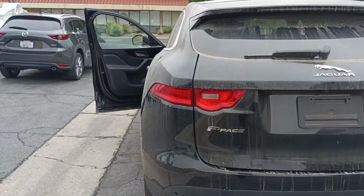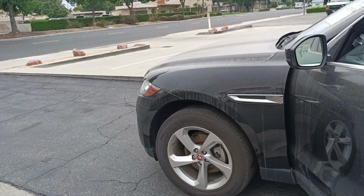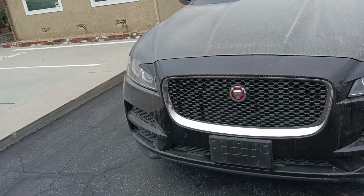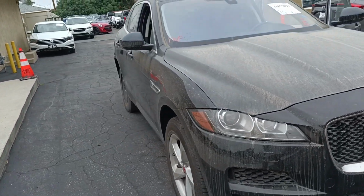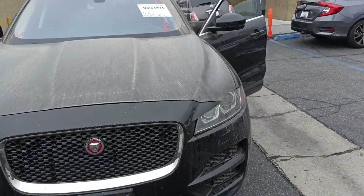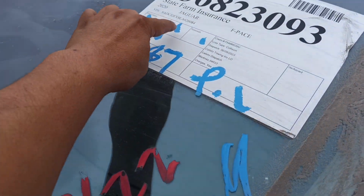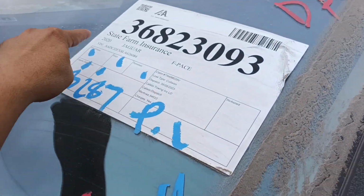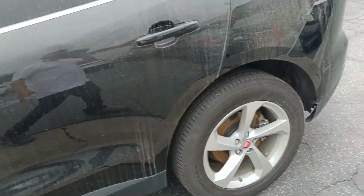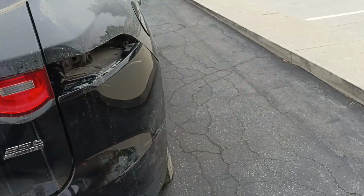All-wheel drive 2.0 turbo Jaguar F-Pace with navigation and all the bells and whistles. No frame damage, no damage to the motor, no electrical damage, no flood, no nothing to be scared of, guys. I mean, this is going to be a great vehicle for someone to have. And this is a run and drive. You can see right here, run and drive, keys, 23,000 miles, 2020, State Farm insurance. No idea why this car's a total loss. It's not even 1/10 of the damage of what it's worth. But, you know, insurance companies do that stuff sometimes.